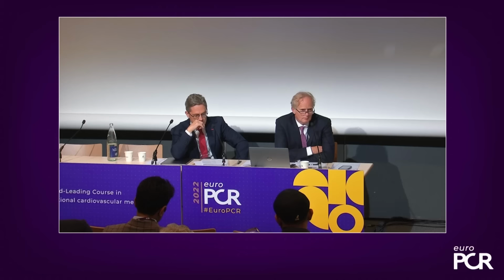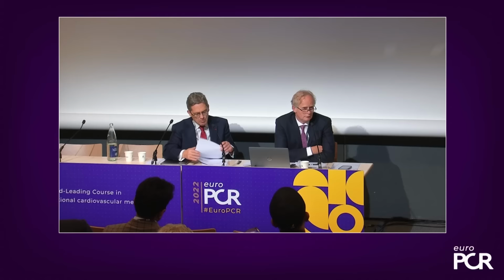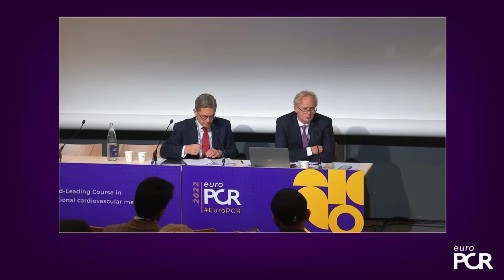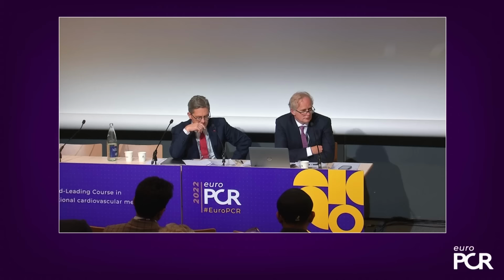lesion population, showing an excellent result of 100% clinical success, meaning no periprocedural events, and even up to 30 days, no events, and technical success, meaning complete robotic PCI procedure, in 97%. And 84% on average, if I recall, a reduction in dose, and I think that is really impressive to get those dose reductions with this strategy.